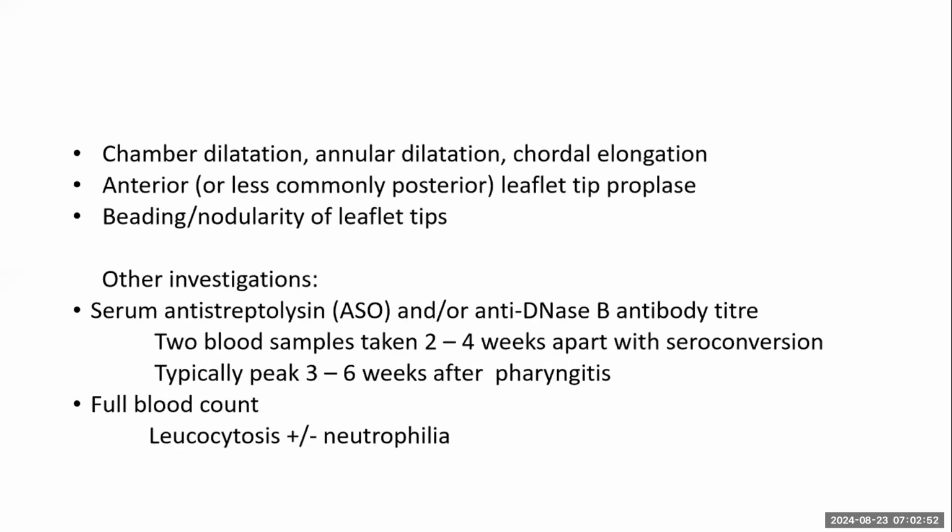Echo will also show us chamber dilation, annular dilatation, chordal elongation, anterior leaflet tip prolapse, beading and nodularity of the leaflet tips. Other investigations that will be done will be a serum anti-streptolysin O, ASO, and or anti-DNase B antibody titer. 2 blood samples will be taken 2 weeks apart, and typically 3 to 6 weeks after pharyngitis.